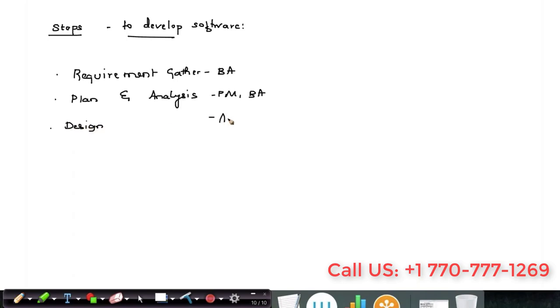Software is designed by the architects. Architects are experienced developers who create the design of the software. Software is developed by the team of developers. Once the software is ready, it should undergo the testing process by the QA. And after that, the software is released to the client. So this forms our IT team.